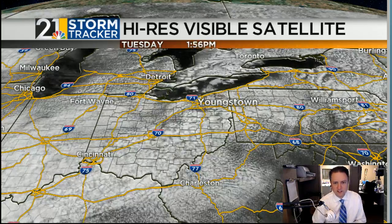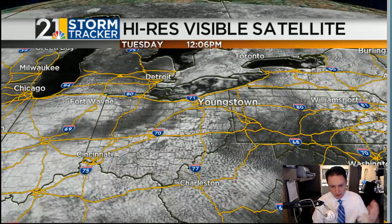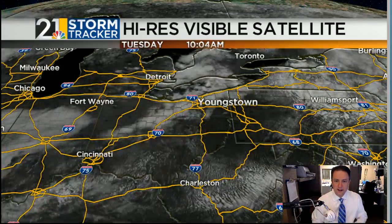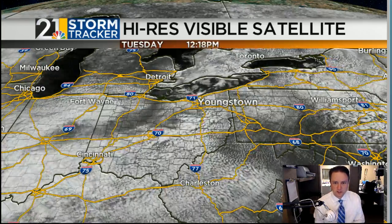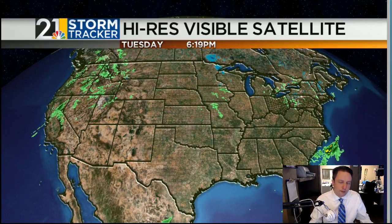This is a pretty cold looking satellite picture with some sun at the beginning of the day, but it's kind of what we call self-destructive sunshine. In other words, sunshine heats the ground, heats the air, and when you have a lot of cold air upstairs in the atmosphere, it's very easy for clouds to billow up, and boom, there you go. All of a sudden a sea of cumulus and stratocumulus clouds formed, and underneath those we had just a little bit of precipitation earlier on this afternoon.